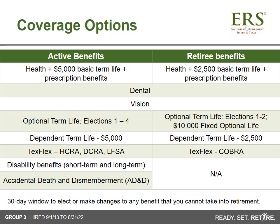TexFlex. You won't be able to enroll in TexFlex as a retiree, but if you're enrolled in TexFlex at the time of retirement, you can continue participating through TexFlex COBRA through the end of the same plan year. However, you'll have to make your contributions directly to ERS with a check or money order, which will be after-tax funds. You cannot continue TexFlex COBRA for the new plan year. You have the option to stop enrollment in TexFlex during summer enrollment prior to your retirement date.